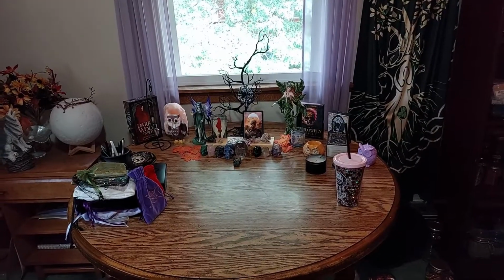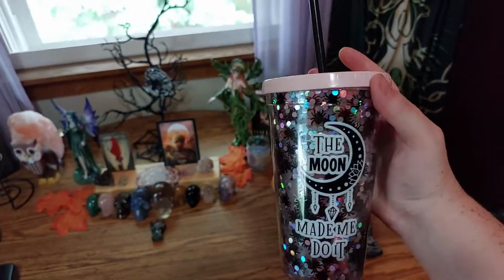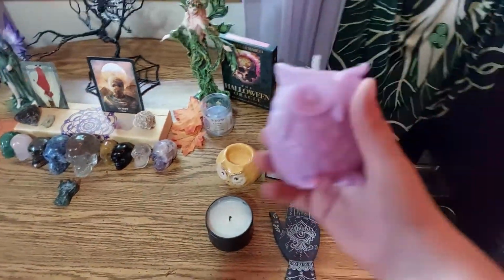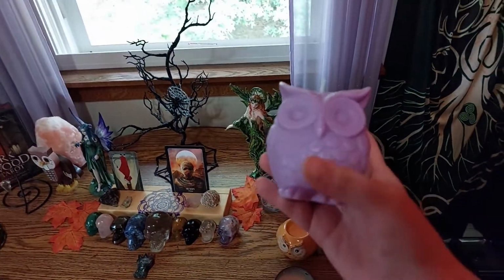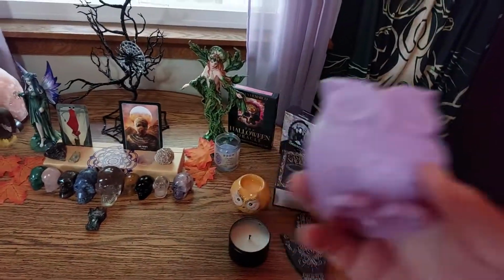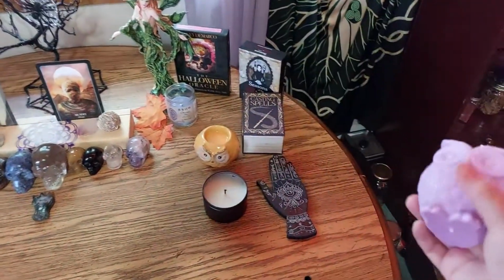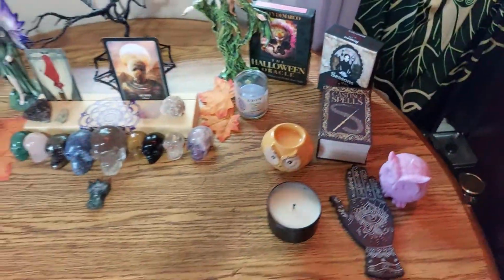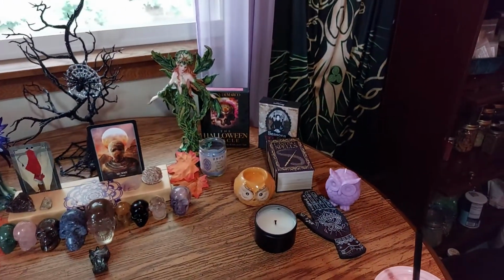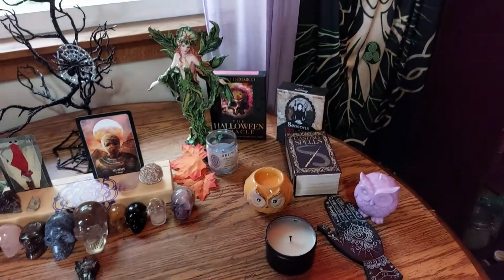And now we're at the divination table. Let me get you closer. Oh, here's my coffee I never finished. My tumbler says the moon made me do it. So I made this candle. He's a little owl, and I'm really impressed at all the detail. He's just so cute and chunky, and I love him. He is sandalwood vanilla. I couldn't remember if it was that or lavender vanilla. And I got that little owl tea light holder at Rite Aid this year, and he came home a little worse looking than when I got him. So I'll have to give him another coat of paint.